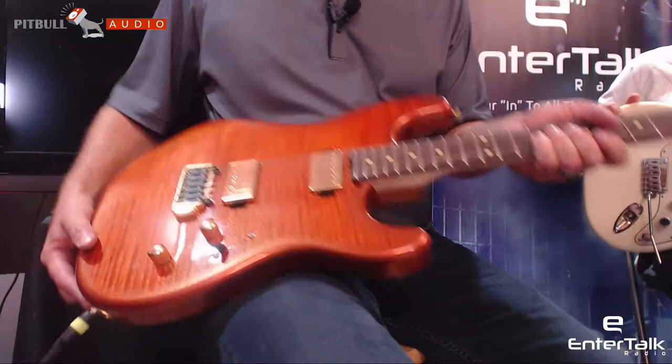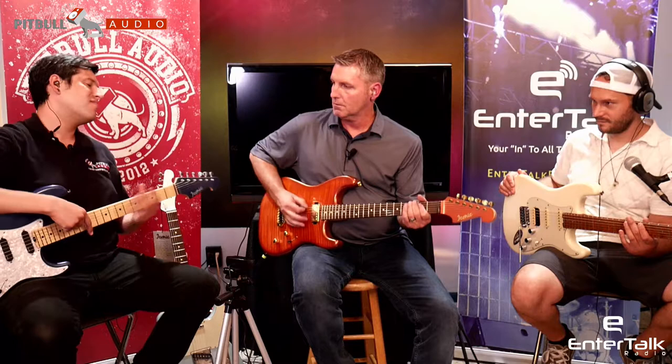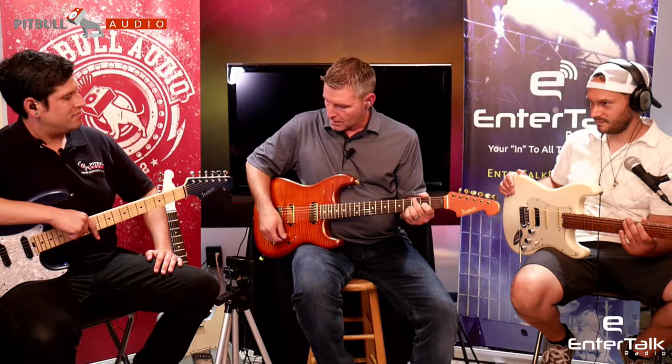Nice. And this one right here, what's this loaded with pickup wise? Lollar Imperial High Wounds. There we go. Yeah, they're nice. I like these pickups an awful lot.